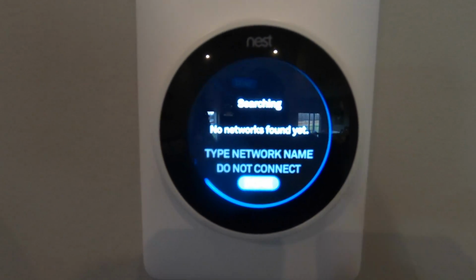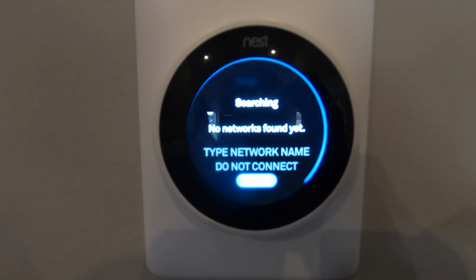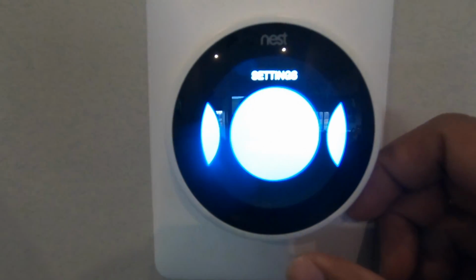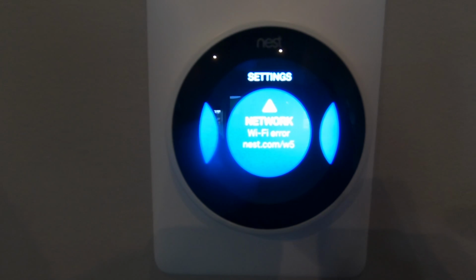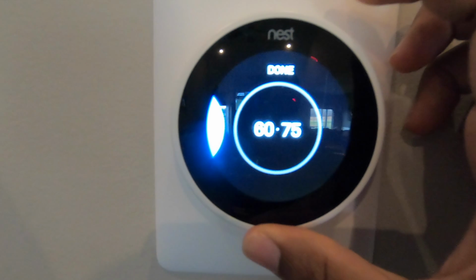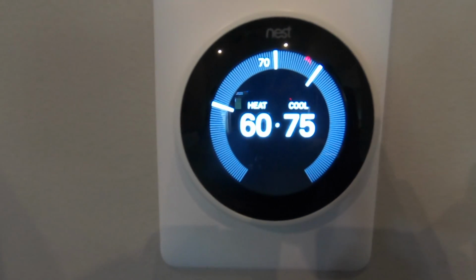I had my device shipped to me within a few days. It still works without the Wi-Fi connection. You just have to manually go to the unit and adjust your settings. So hopefully this helps. Call Nest support. They should send you a new one, and it should be no problem.